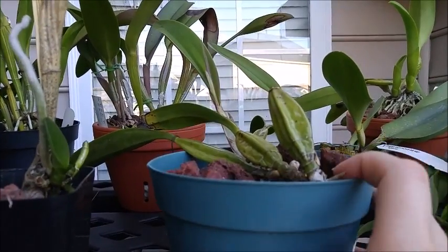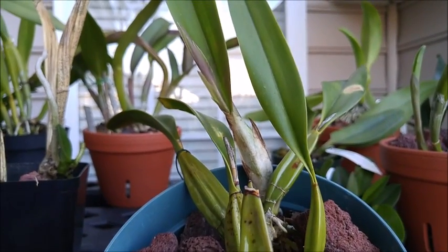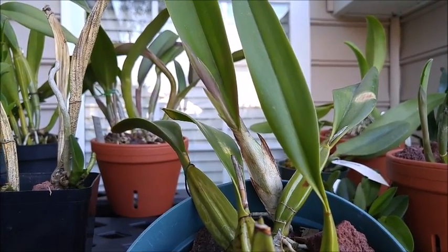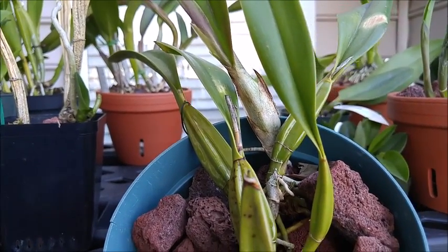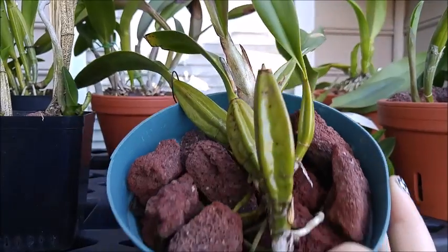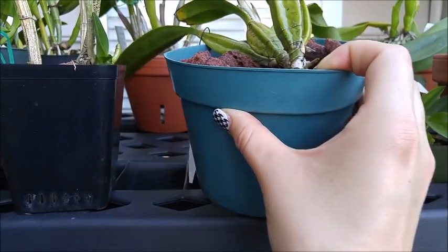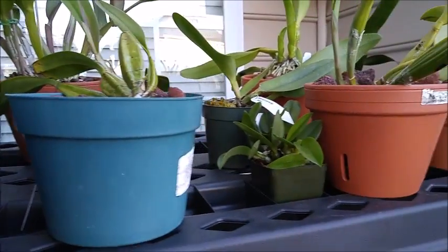Another one in spike, which should get very, very large, is my Laelia anceps. So you can see right there, that purple bit is the spike forming, and you can see old spikes on the older growths. I got this one as a division from somebody online, and I'm really happy I did because it's super, super pretty, and I only paid shipping and handling for it, which is even better.